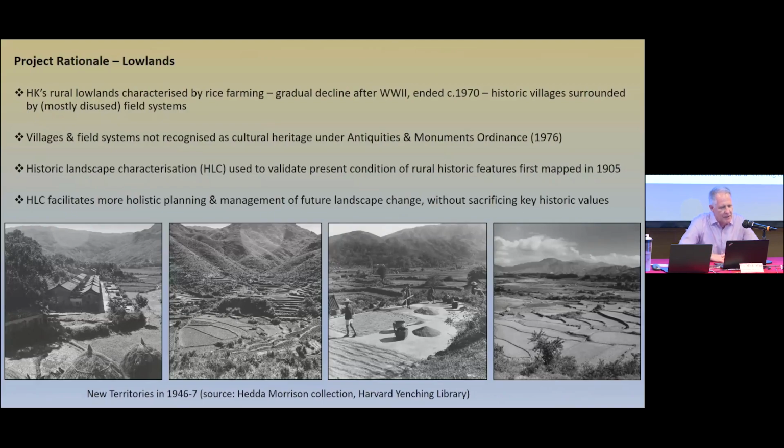A technique I'll discuss today is called historic landscape characterization. And this is a way to inspect historic features in the landscape, identify what period they're from, and then draw polygons or shapes around them in a geographical information system and record different blocks of landscape that relate to different cultural activities and even from different periods of development. So that technique was used to map these features in the uplands, these upland terraces, but also the lowland rice farming landscape in the surrounding lowlands as well.